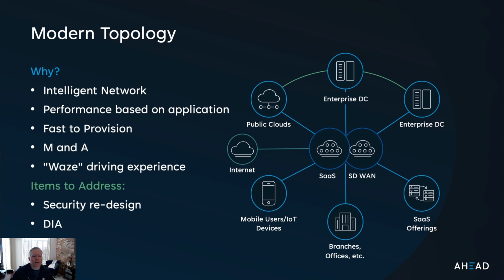So the first thing that we did look at is a modern topology. We wanted to have this modern topology be based on certain aspects, like I wanted to have an intelligent network. I wanted that network to be able to understand, where do I have slowdowns? What is a better route? And make those changes on the fly without manual intervention.